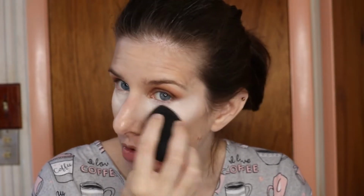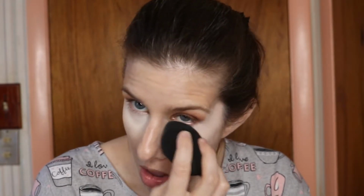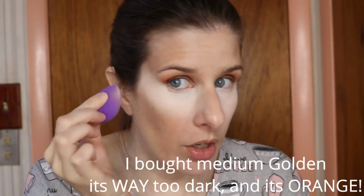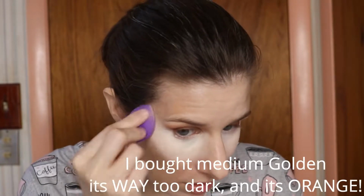It seems like the beauty blender sponge is taking away coverage. See how I've got a little bit of darkness in here? Ooh, I just left a finger mark. I really need to go get, I was debating on getting the medium tan or medium golden or whatever of the e.l.f. Camo Concealer, because this is the fair warm shade. And you see how light it is. This is kind of light.